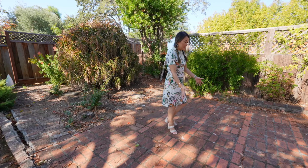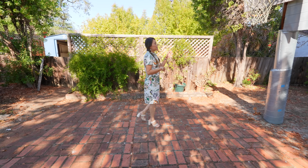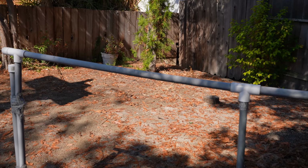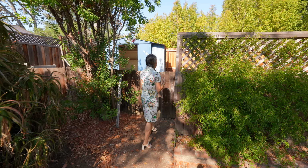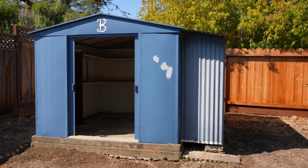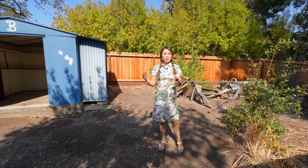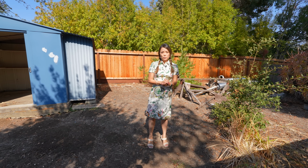And we'll likely add some concrete around this area to make a second patio space. This basketball hoop is very sketchy and it needs to be removed. The PVC railings is a safety hazard and it has to go. Behind this fence in the back, there's actually a big area that's not currently used. We have a shed here and some junk and some ugly plants, but this area can be used as more storage or entertaining. It just needs some new landscaping and some junk removal.